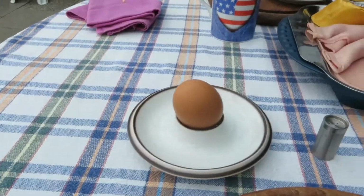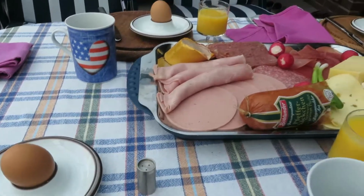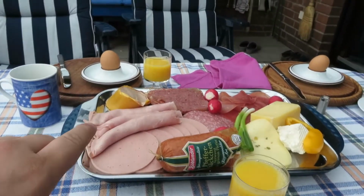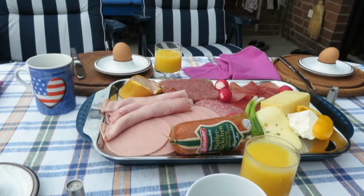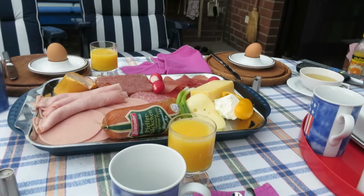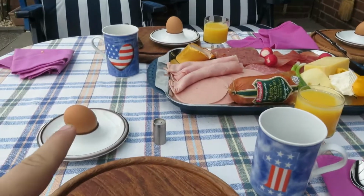So this is a traditional German breakfast. It's called Frühstück. It's breakfast in Germany. And it's just a selection of fresh meats, cheese, the bread, and an egg.